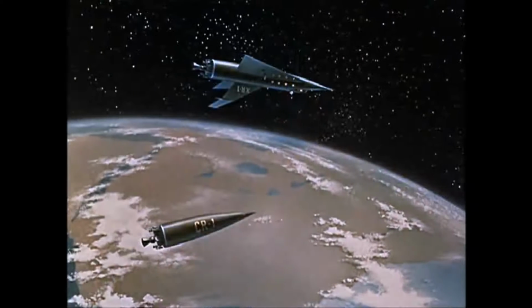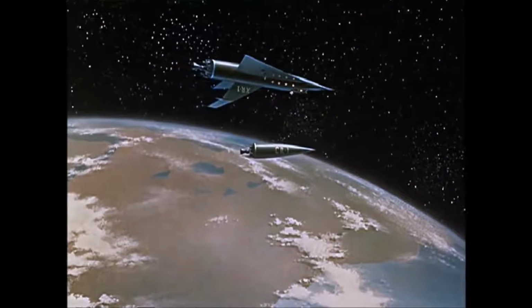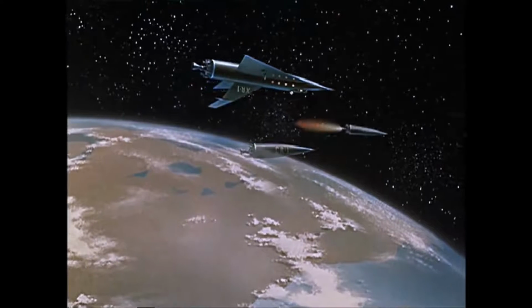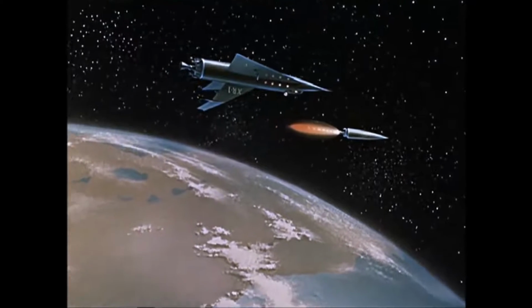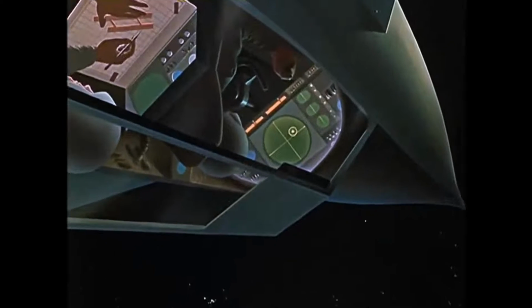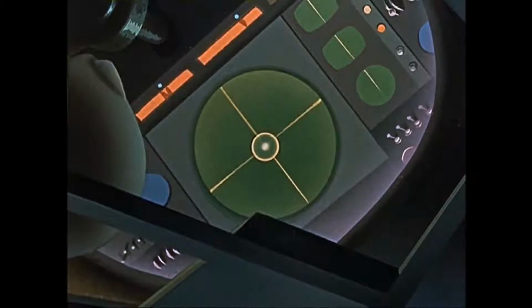Here, at 1,075 miles up, follows the most precise maneuver of the entire operation. The motor of the cargo rocket is fired again until its speed and course exactly match that of the guide ship. Radar remote control will enable this maneuver to be performed with a high degree of accuracy.